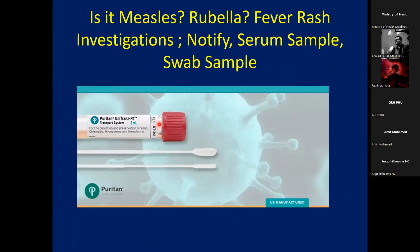It's also very important, if you have a fever and maculopapular rash, that you also need to exclude measles and rubella, because we are a country that has eliminated measles and rubella. So it's very important that we do good surveillance and make sure that there is no measles and rubella in the country. So you need to do 3 things. One is a notification form. Second is 2 samples.